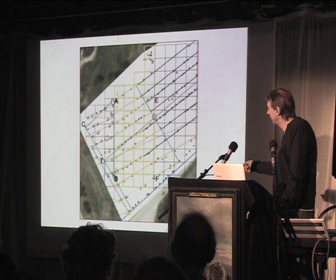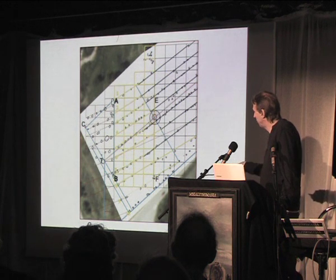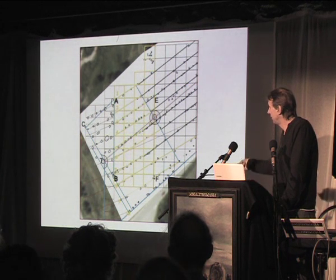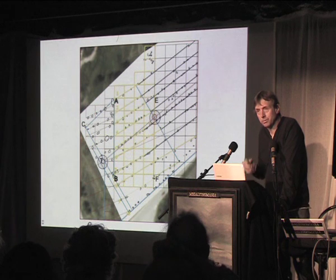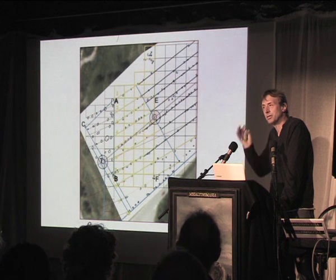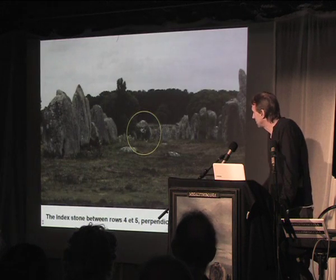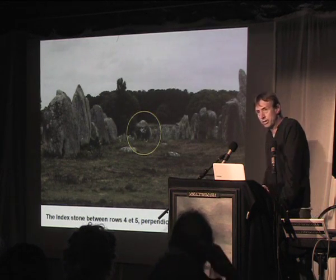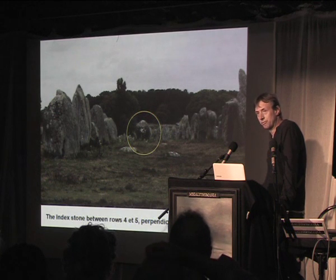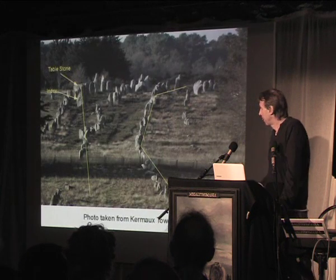Here's the same thing on a plan. This is Professor Thom's plan. You can see clearly how the rows change. And I'd like to point out two particular stones. Again, there's the table stone here. The point T is the table stone. And there's another stone here called the index stone, which is a sort of pointy shaped stone, and it's perpendicular to the alignments, and it's positioned between two rows. As you can see, it's in between two rows. There's a picture of it. It's about 3 meters high. It's a good stone, and as it's got a very pointed top, it's good for aiming at. And that's the table stone at Kermario.